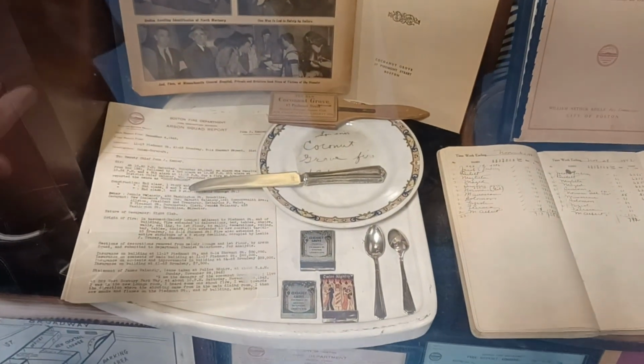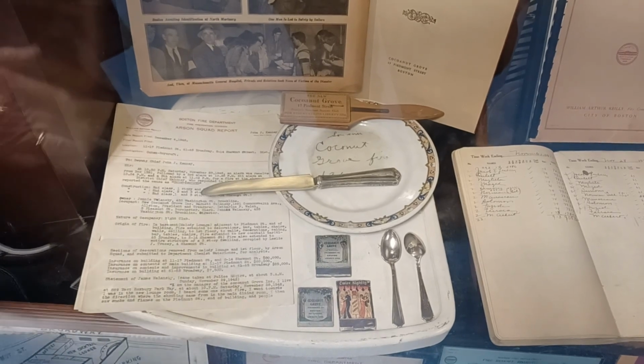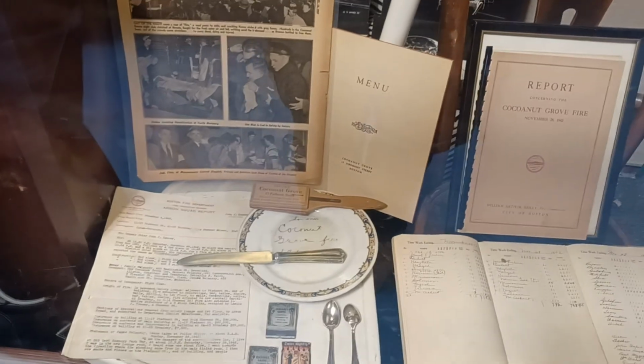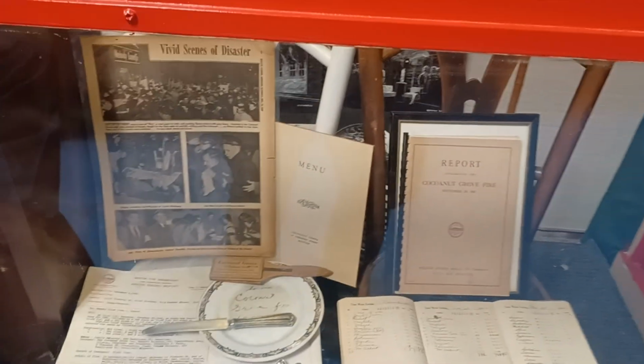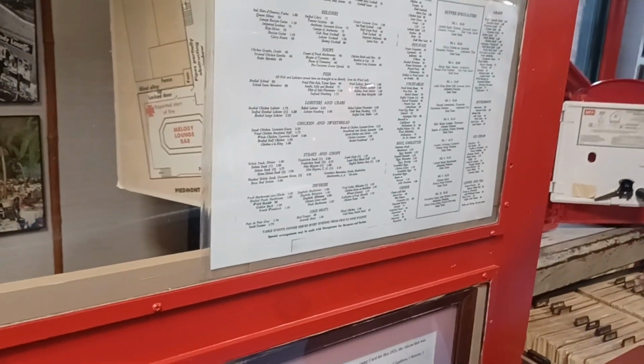Out of something bad always comes something good. The good that came from this tragedy was the first ever use in our country of a new drug called penicillin. First time it was ever used was here.